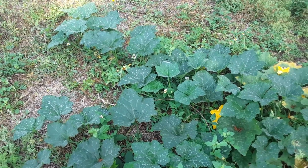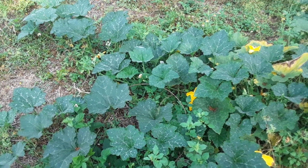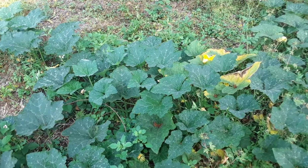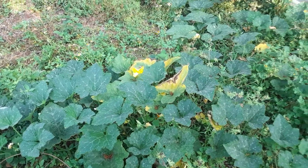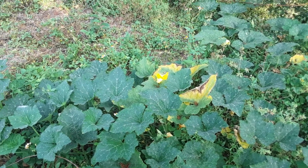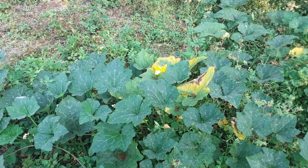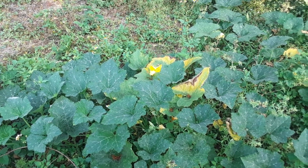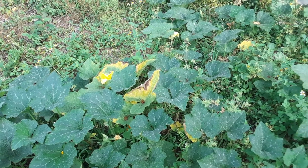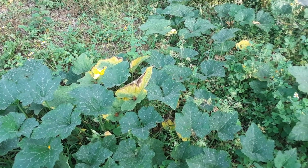So yeah. The native Seminole pumpkin, guys. Very well adapted to the U.S. here, the southern U.S. And it just can't be beat. The flavor, nice, smooth, delicious flesh. Not stringy at all. The longer you leave them in storage, the sweeter they get. Eat them green, eat the flowers, eat the tips. Can't ask for much more.